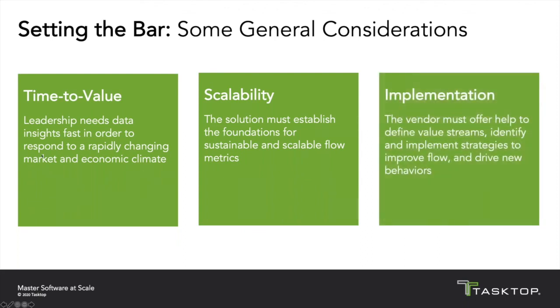The last point I would make is about implementation. Can you imagine doing SAFe, Spotify, CI/CD, DevOps, without the guidance of some experienced people and without some very charismatic coaches? Probably not, right? Many organizations need help to identify their product value streams and to learn to implement strategies to improve flow and drive new behaviors. So you should ideally have somebody who can provide that support for the change from the practitioner level all the way up to the C-suite. And you are going to need training, coaching, and advisory on how to incorporate VSM into your daily practice.